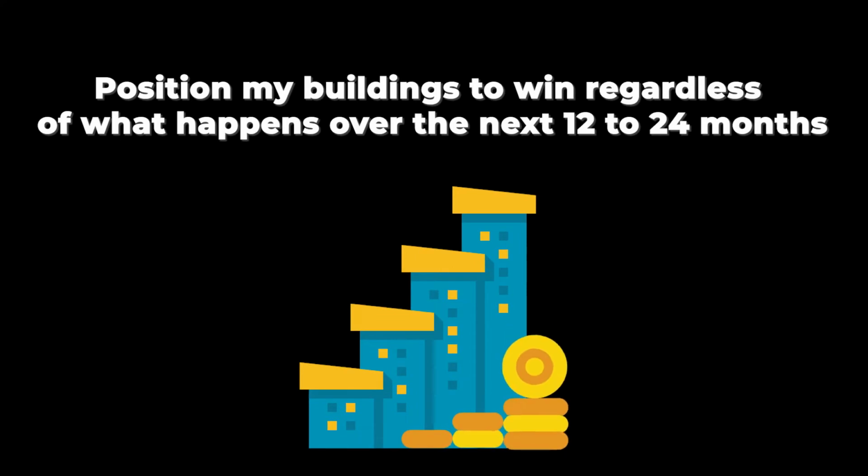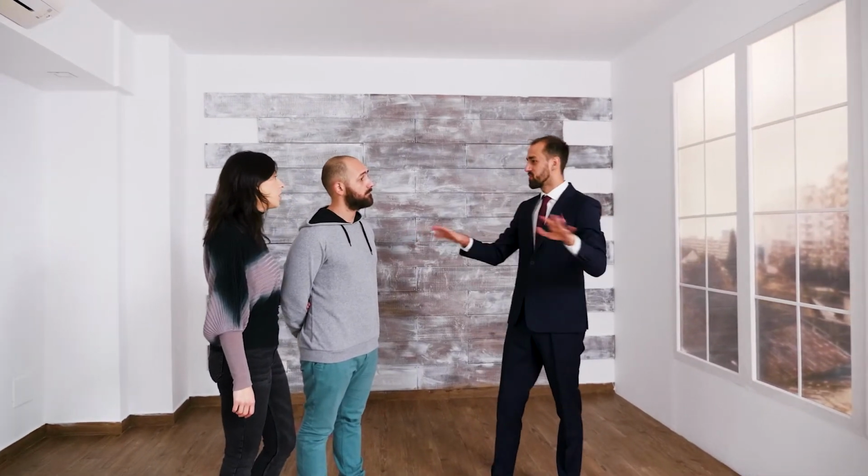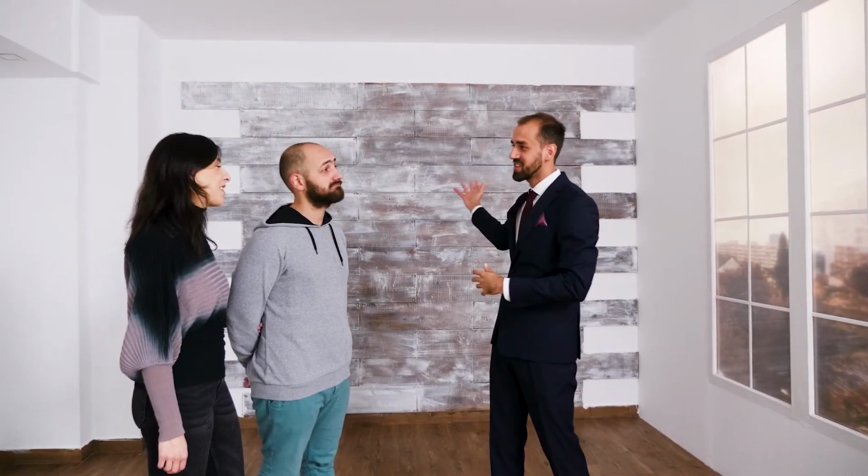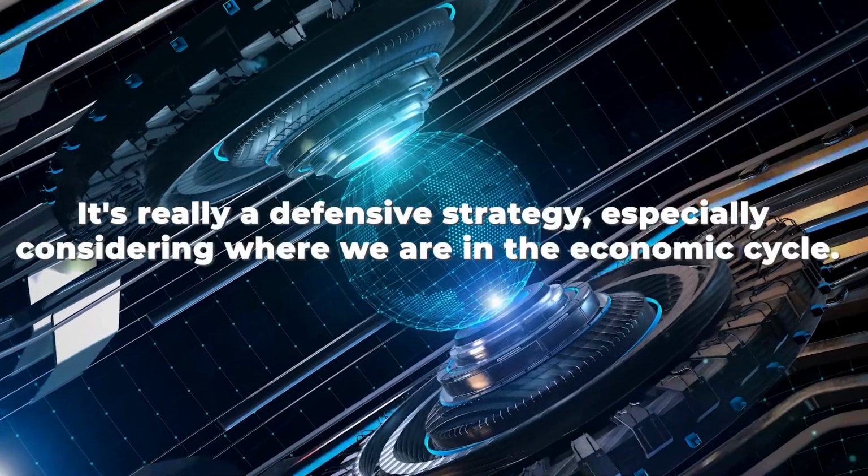So what I am doing is trying to really position my buildings to win regardless of what happens over the next 12 to 24 months, right? Because we could see a full out recession. We could see maybe just a little bit of a slowdown. But regardless, I want to put my buildings as the obvious choice for tenants to come in and rent. So if a tenant is comparing one of my units, where I've spent a little bit more money, versus another unit where they maybe didn't spend the money on the countertops, it doesn't look as nice and it doesn't feel as nice, I'm going to beat them out, right? So basically it's really a defensive strategy.